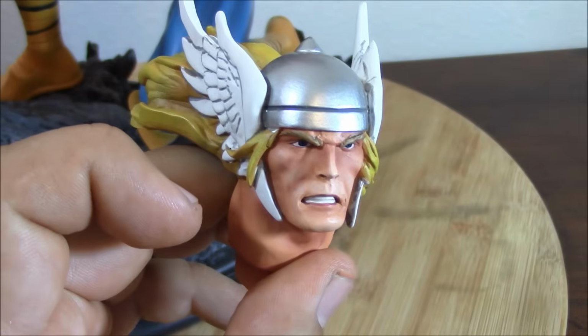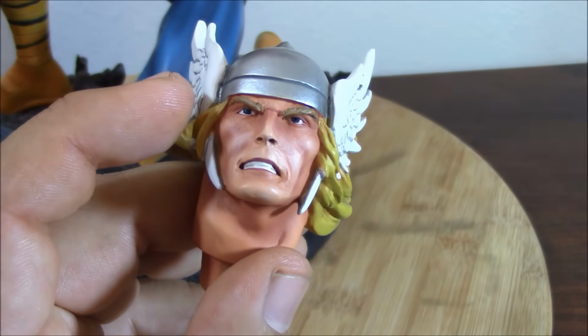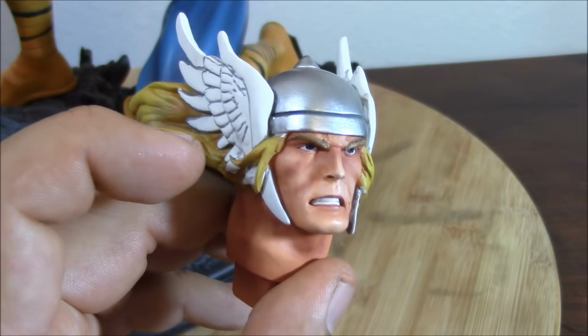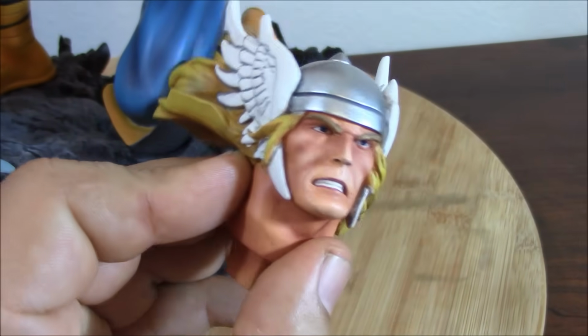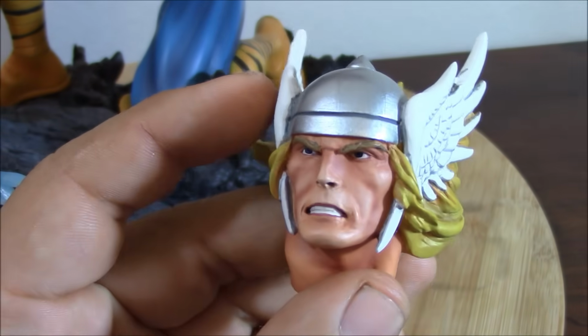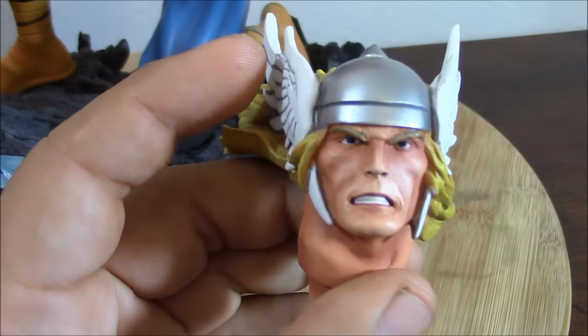I think it's better than the action version with the spinning hammer. I think this is a better face. I even like it a lot better than the Kotobukiya. At the end of this video, I'm going to have a comparison with both. But look at that; it's just amazing. The face, the expression is very cartoony, very reminiscent of the classic.